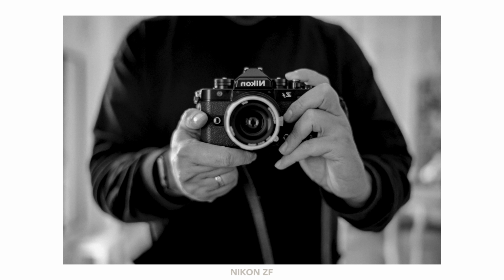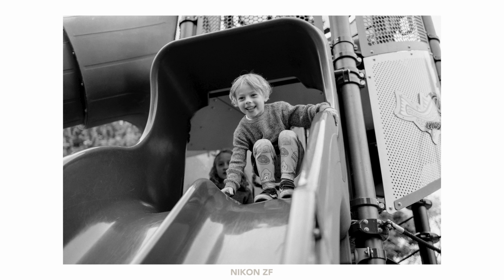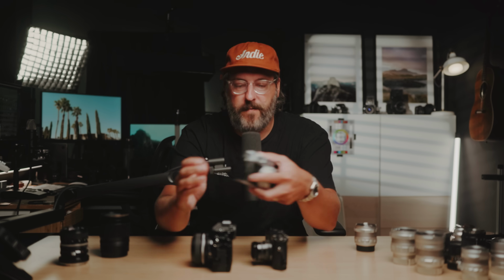The second bit, in which I think a lot of people are gravitating towards this as well, is the idea that it can be a personal camera. The funny thing is it's actually still a pretty big camera. It's not going to be as small as a Leica, and it's definitely going to be significantly bigger than an X100 VI, especially once you're adding a lens to it.